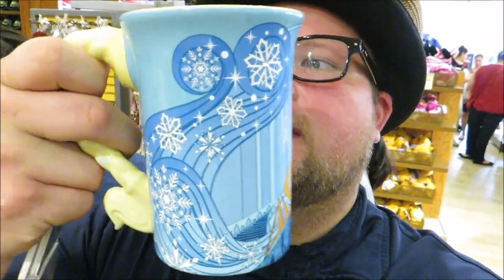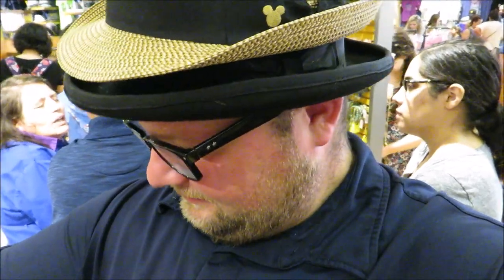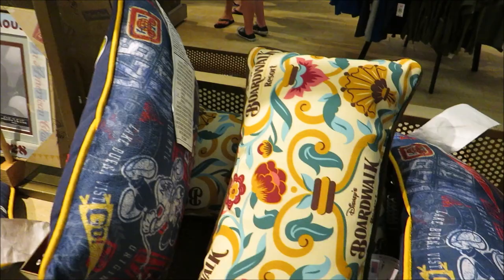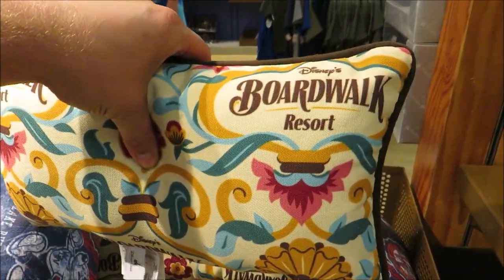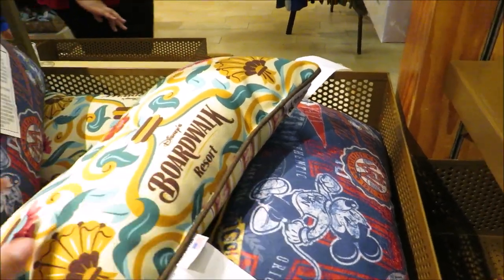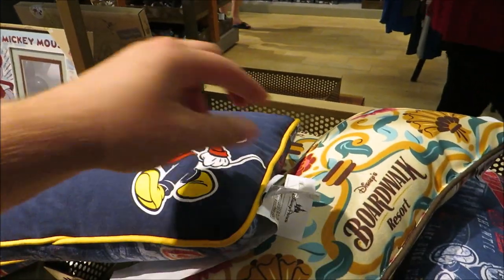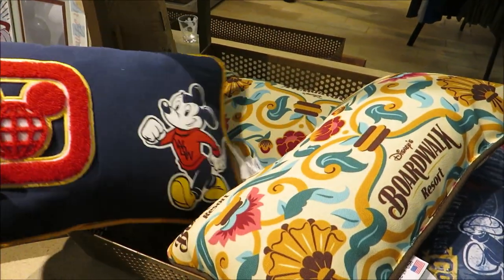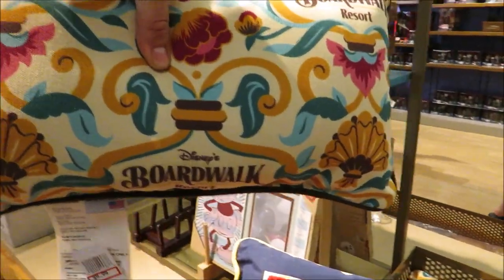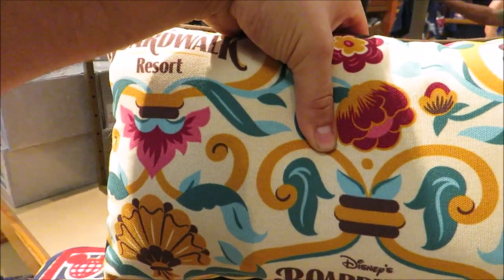I don't see any new coffee mugs, but they still have this wonderful Elsa one where her hair is the handle, $5.99. They also have a bin of Disney pillows. Look at this Boardwalk Resort one. I wonder how much this is. $9.99, and this one's probably $9.99 as well. I'd go with the Boardwalk. I do love sitting there. I feel like this pillow itself would probably be placed right on one of those couches in the lobby.